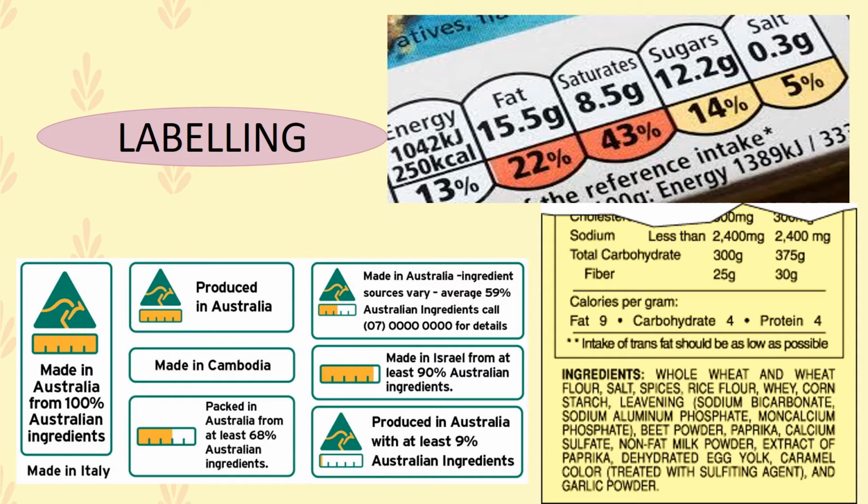This is how labels look behind, right? When you turn it, it says where the product is made. It's made in Australia. There's 100% ingredients that have been used. Then it says where it was manufactured, where it was packed, and all these ingredients. Now what are the ingredients that have been used? Ingredients is all whole wheat, wheat, salt, whatever it is.